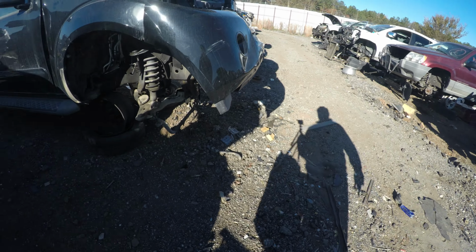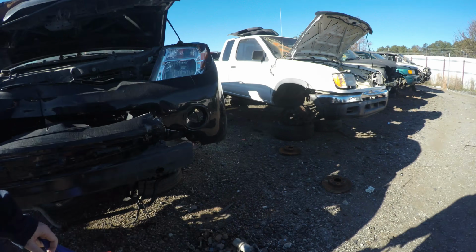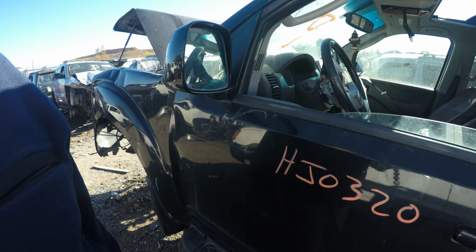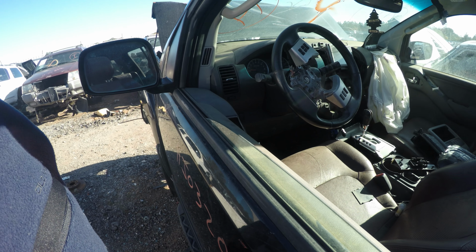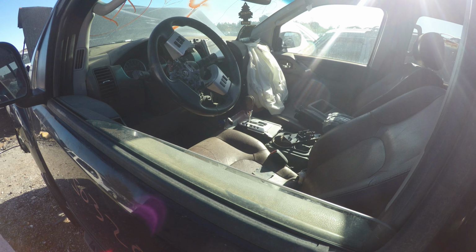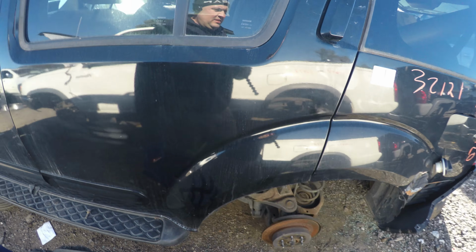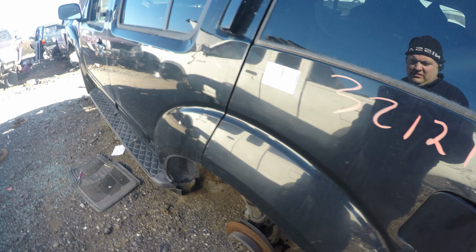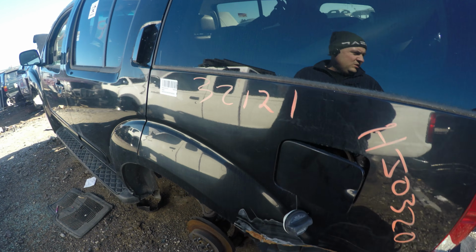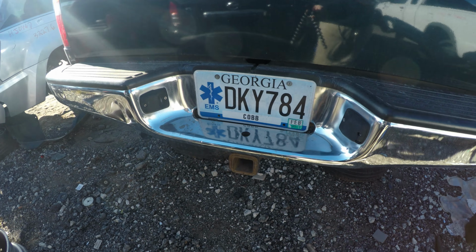Another Pathfinder. This one does have fog lights, but is it a model with automatic headlights? Uh-oh, I have an automatic headlights. Oh, this is a newer one. Surprising somebody left that license plate on there.